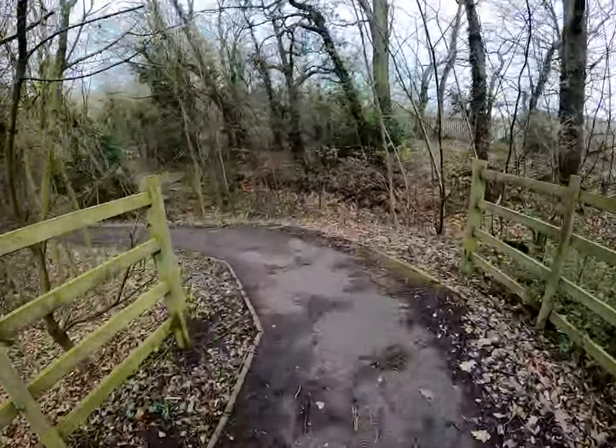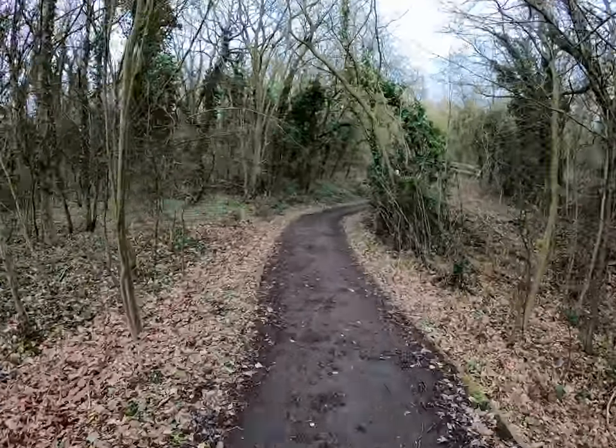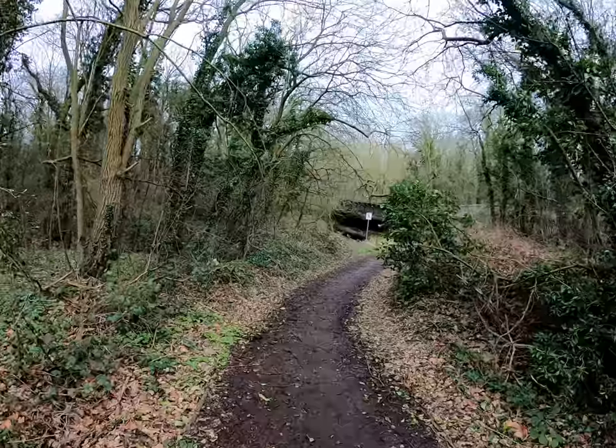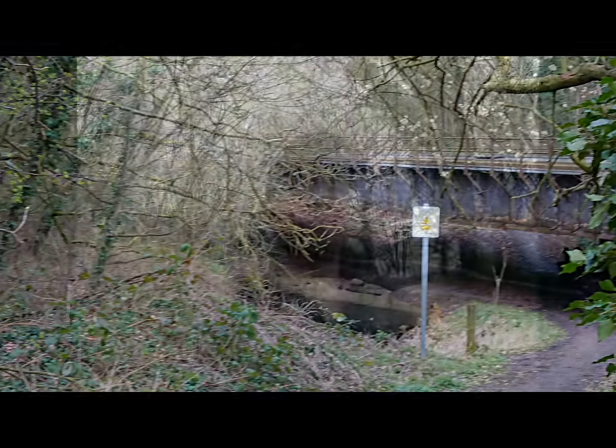Now remember I told you about the railway line back at the bridge when I made a short diversion. That is the last section of the canal. So you should have just seen some pictures of the railway bridge going over the canal. I decided not to go down to the bridge because there were a few people sat down there and they didn't look very pleasant, I have to say.